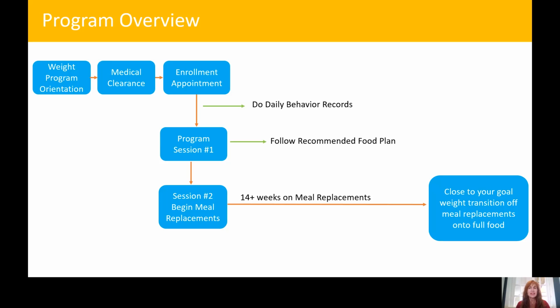So I'm also going to cover when and how to do the daily behavior records that you see on the screen, the recommended week one food plan, and the meal replacement food plan that you will follow for at least 14 weeks as you lose towards your weight loss goal. And then the required ongoing medical supervision during your weight loss and where to find the food plans and information for transitioning off your meal replacements as you near your weight loss goal.